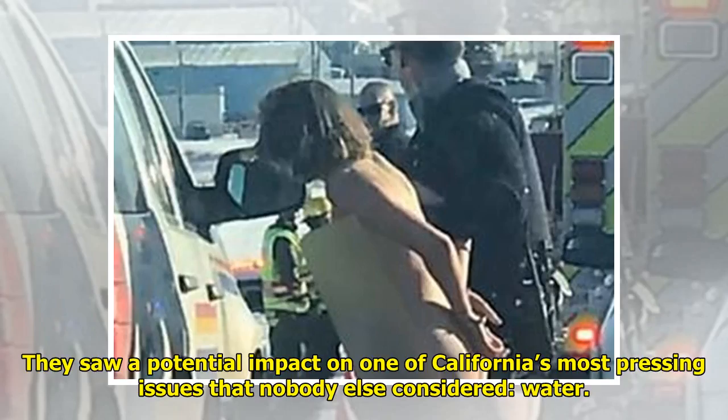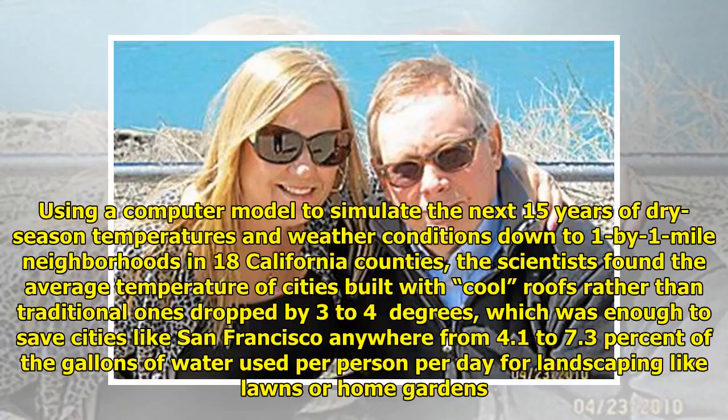They saw a potential impact on one of California's most pressing issues that nobody else considered: water. Using a computer model to simulate the next 15 years of dry season temperatures and weather conditions down to 1 by 1 mile neighborhoods in 18 California counties, the scientists found the average temperature of cities built with cool roofs rather than traditional ones dropped by 3 to 4 degrees, which was enough to save cities like San Francisco anywhere from 4.1 to 7.3% of the gallons of water used per person per day for landscaping like lawns or home gardens.